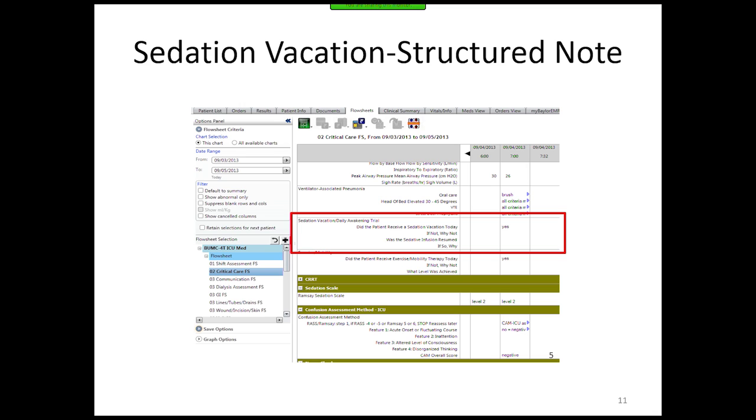So if we look at the first care process, the daily awakening trials, what you see in the red box is the structure, and this was embedded into a critical care flow sheet. For critical care flow sheets, we use the Allscripts electronic health record system. Flow sheets are really where the nursing staff spend much of their time doing the documentation. So we embedded a structured note surrounding the sedation vacation trial into that workflow as a field.